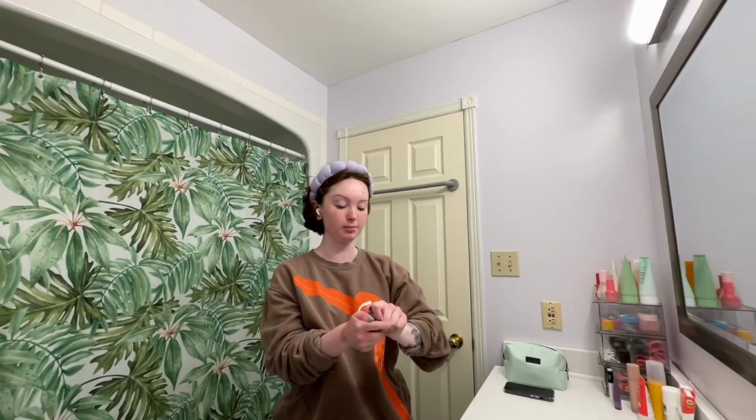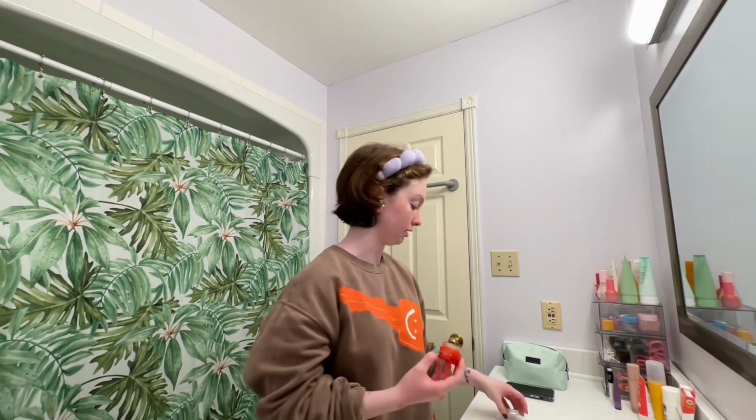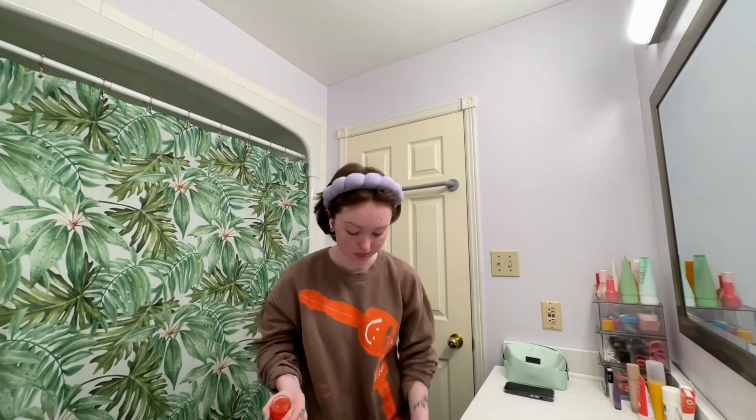The first makeup thing that I like to start with is this Farmacy Lip Smoothie in Apple. I really like it because it keeps my lips hydrated for the entire day. But yeah, you literally just apply it like that. And then you also drop the lid.